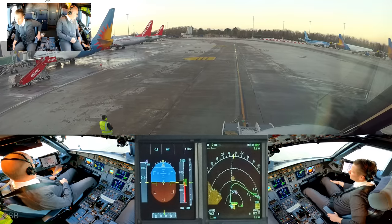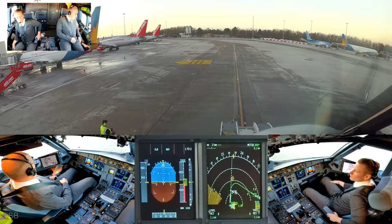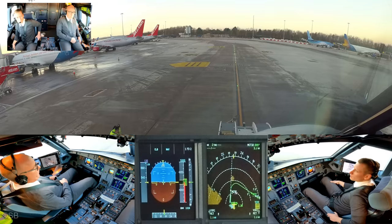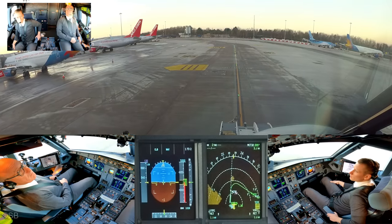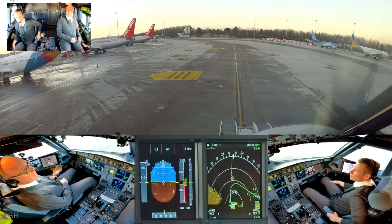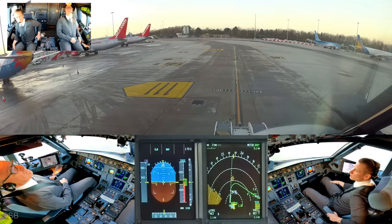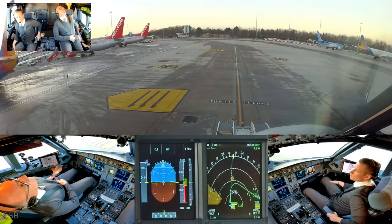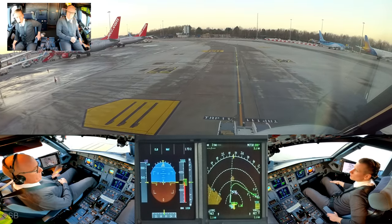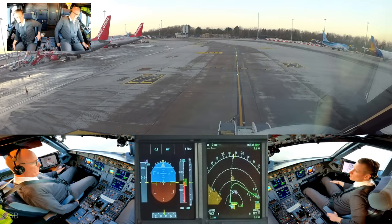Easy 58 uniform Bravo, after the company traffic to your left, continue on Papa, taxi holding point Papa 1, hold short runway 23 right. EG58 uniform Bravo, after the company traffic on your left, continue via Papa, taxi holding point Papa 1, hold short runway 23 right. We'll give way to our friends on the left, and we'll continue, hold short 23 right, EG58 uniform Bravo.